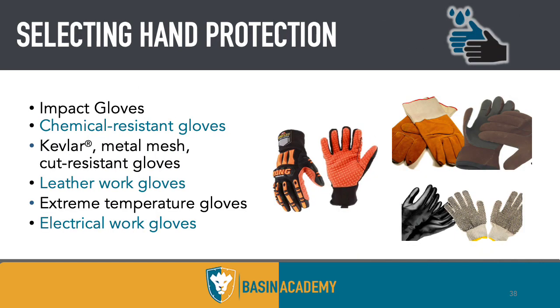Hand protection. So gloves are their own world for hand protection. You have impact gloves, chemical-resistant gloves, cut-resistant gloves, abrasion-resistant gloves, heat-resistant gloves, tons of different types, right? Then you have, obviously, surgical gloves, right, for protecting from blood, etc. And depending on what you're doing, you want to make sure you have the right glove.